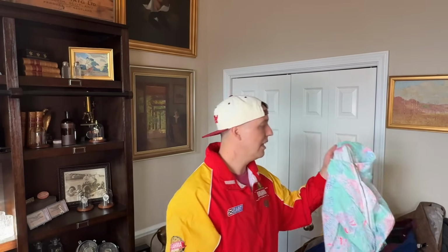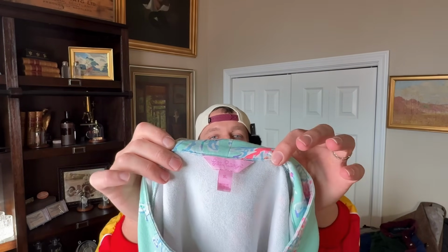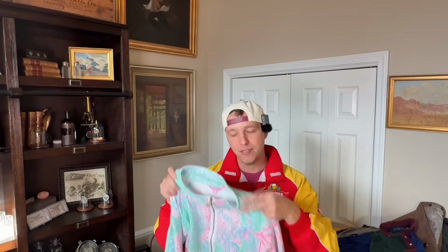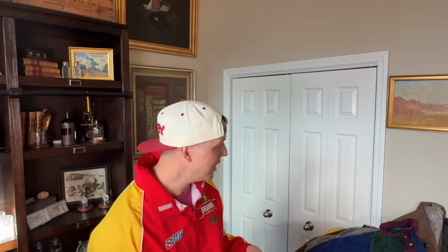Lilly Pulitzer. Definitely a bolo if you haven't learned this brand yet. These are supposedly even hot right now, still like Lilly Pulitzer in the South, the college towns, all that sort of stuff. This is not as desirable. It's a half zip pullover. I'm looking more for the dresses, the flowy, the silk, the beach attire. But for $5, this will probably sell for around 20.